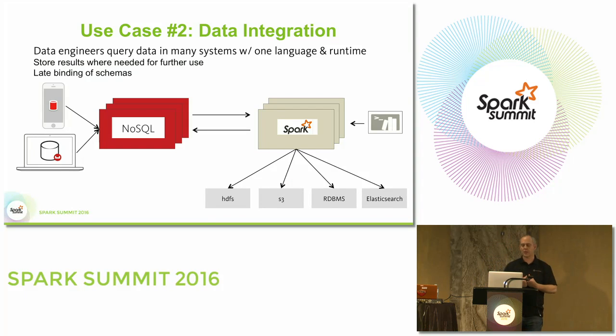And so what that means is that Spark is a great data integration tool, where as a guy, I can just fire up a script on my laptop. I can query something from these various systems, and by writing some simple scripts, I basically have something like a data federation case, or some sort of better data integration tool that's very flexible and that lets me do what I need to do.